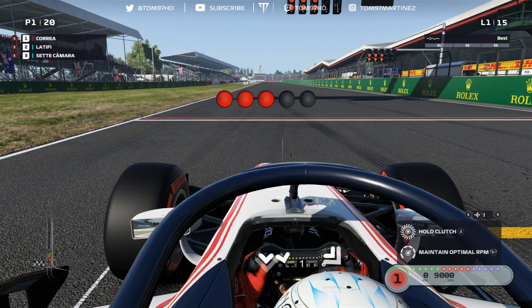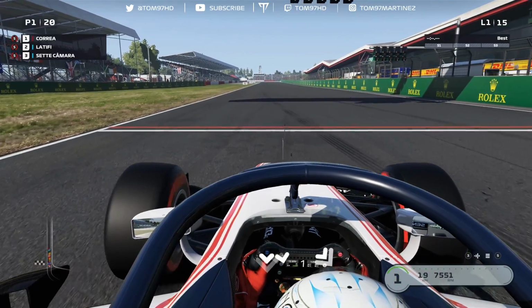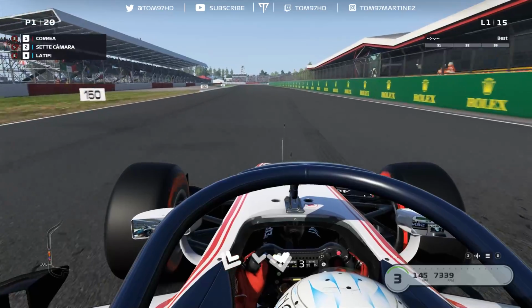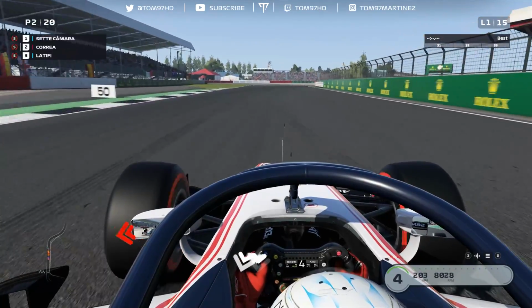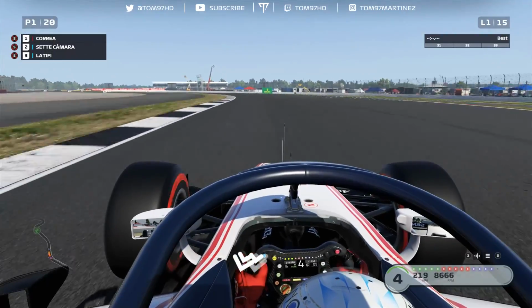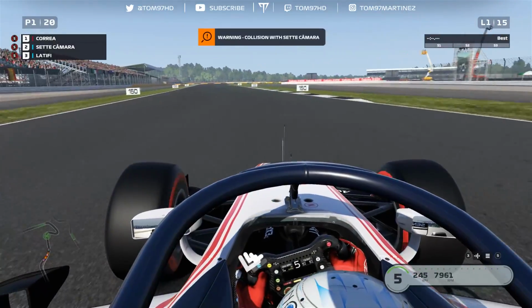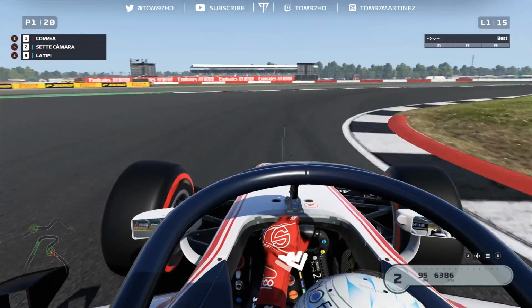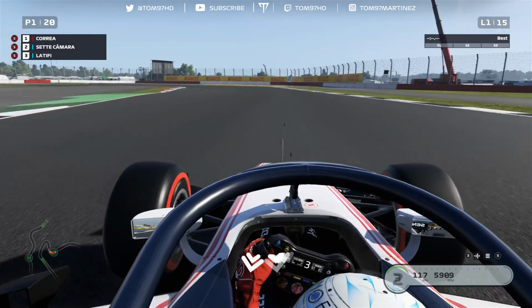Let's build up the revs as we get ready for the start of the race. 5 lights are on and there's lights out and away we go. Not a bad start, to be fair. We do pick up some wheel spin. Looks like Sette Camara's going to go around the outside. We just about fend him off for now. We run it a bit hot into turn 1 and keep Sette Camara behind. Warning there for contact with him as we make our way into the loop for the first time.